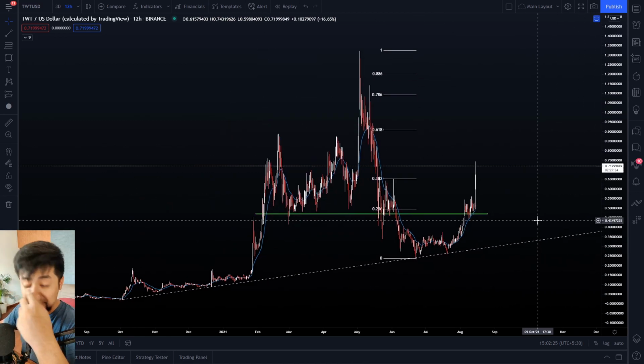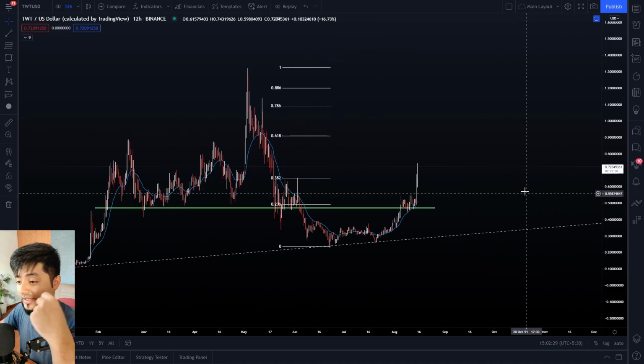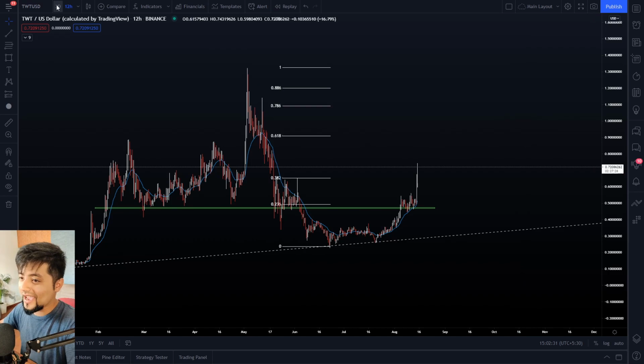I guess this is the native token from the Trust Wallet itself. I guess it's owned by Binance. So yes, you do have real liquidity behind this one, and this one is trading with volumes on Binance as well. So I don't think you will have a lot of slippage if you want to be trading this one in the small time frames, to be honest with you.